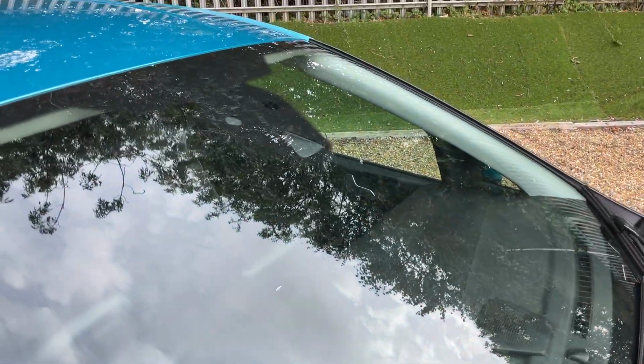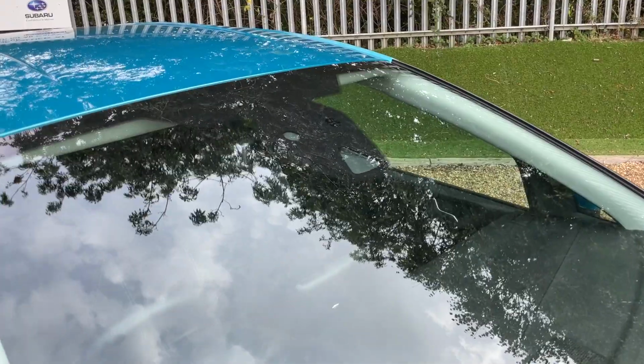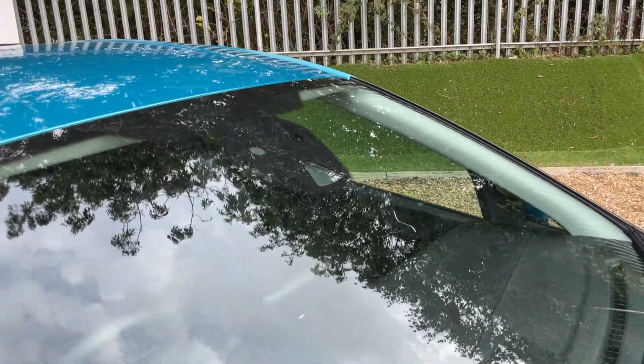Up at the top of the windscreen, we have a traffic speed sign recognition camera. So as you drive past the speed sign, it'll then display it on your dashboard. We also have there the rain sensing wipers and auto dip beam headlights.